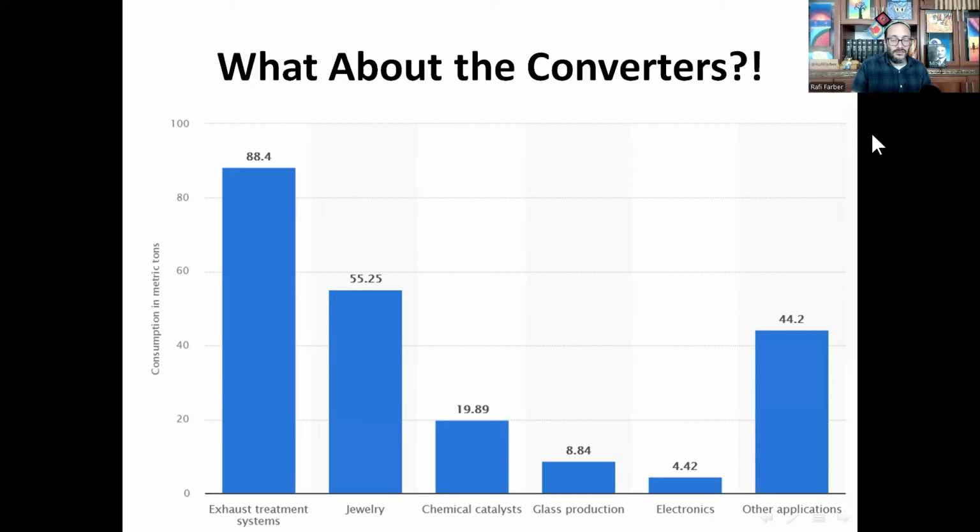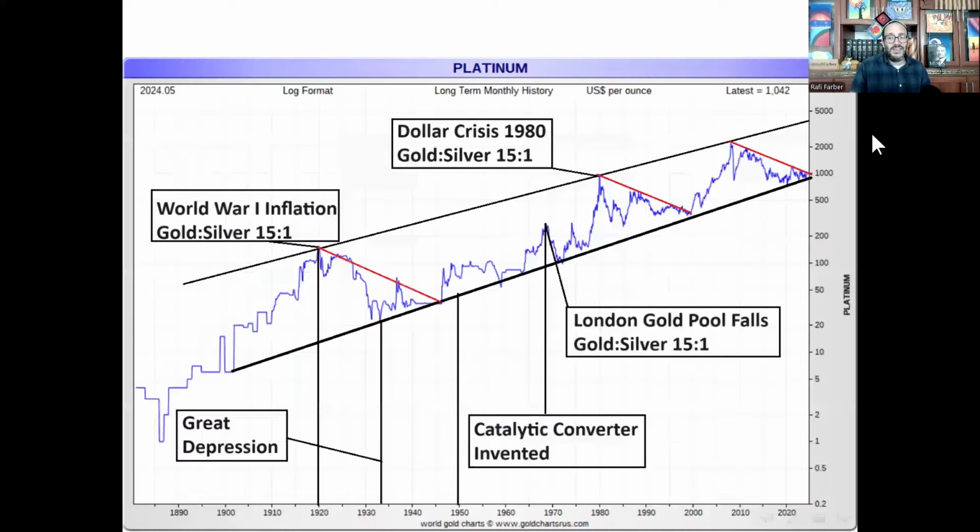If you look here at the Statista use of platinum by industry, we have 88.4 tons for exhaust treatment systems, 55.25 tons for jewelry, chemical catalysts, glass production, electronics, and other applications. So if you work out these numbers, exhaust treatment systems are about 40% of demand. And then what happens if all cars are now electric cars and you don't have any catalytic converter demand anymore? Well, I'll show you this chart, which I can't really explain.